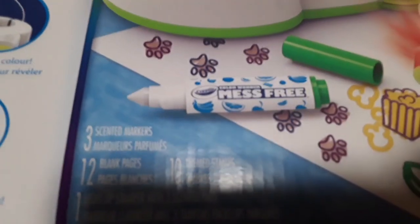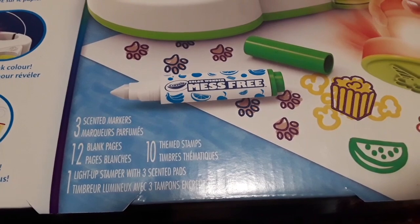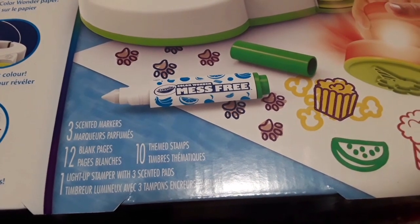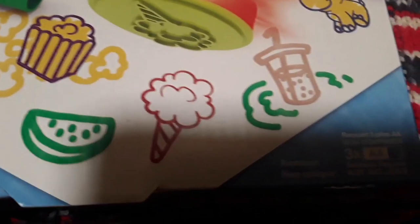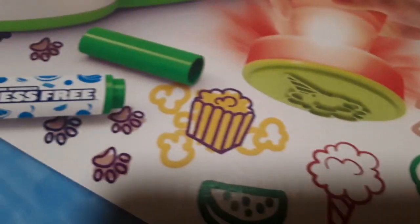So it comes with the 3 scented markers, and then 12 blank pages, 1 light up stamper with the 3 stamp pads, and then 10 of the little themed stampers. It's super adorable, and it does require, it's a little dark there, 3 AA batteries that are not included.